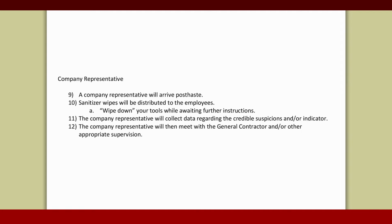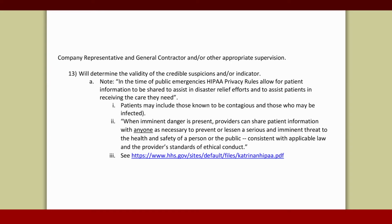Utilize the sanitizer wipes that have been put on your job site and get them distributed to all the employees that are on site. Wipe down your tools while you're awaiting further instructions. Then the company representative will collect data regarding the credible suspicion or the indicator. The company representative then will meet with the general contractor or other appropriate supervision, and our next steps will involve our company representative and the general contractor or other appropriate supervision. Here they will determine the validity of the credible suspicion or the indicator.